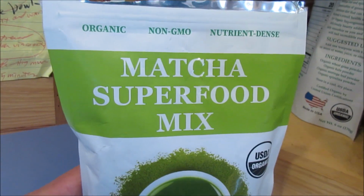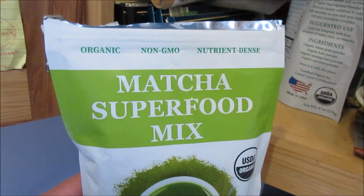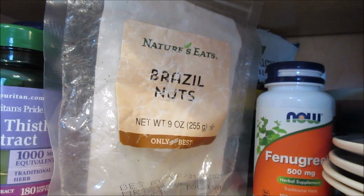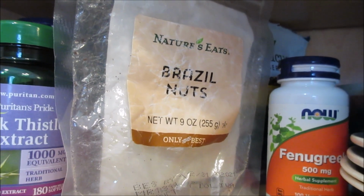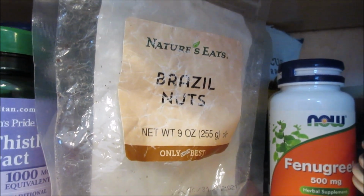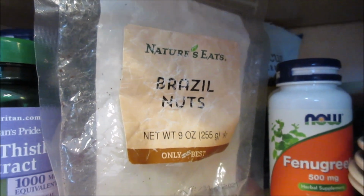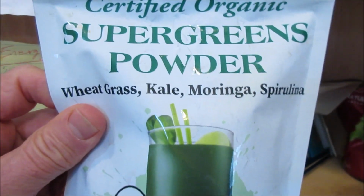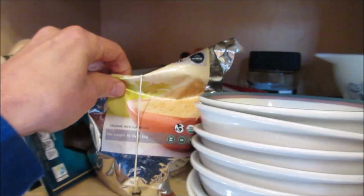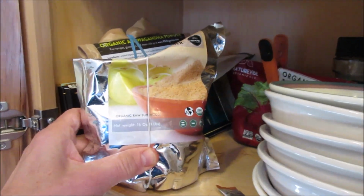Here's something new I'm trying, just mixing this in with my oatmeal. Brazil nuts are a great source of selenium, and I had to order those online. They're just not available locally right now. Here's moringa super green powder, more stuff that I tend to add to cereals, oatmeal, and so forth.